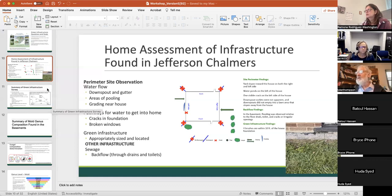We also asked about any green infrastructure that they had. And then we surveyed the residents regarding whether they were flooded, and if they were flooded, where did the water come from? And did it come from outside the house, or did it come from sewage backflow? So that's one of the things we did.